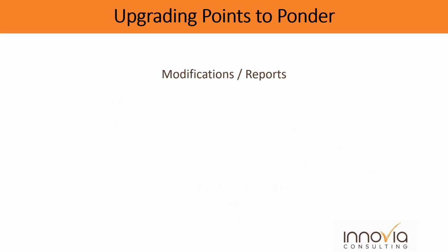Modifications and reports. This is always one I like to put on a separate screen for a separate conversation. This is one that you really need to take special care with, and it's most often an overlooked or neglected area.